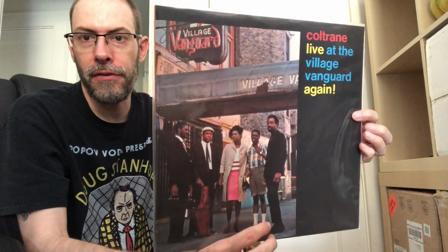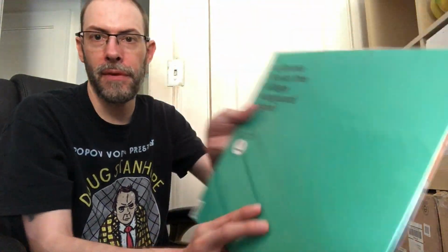Reissue of Coltrane Live at the Village Vanguard again. Another one of the first jazz records I ever picked up. Got this in a lunchbox. Great performance. Been to the Village Vanguard before, and Birdland. Both amazing venues.